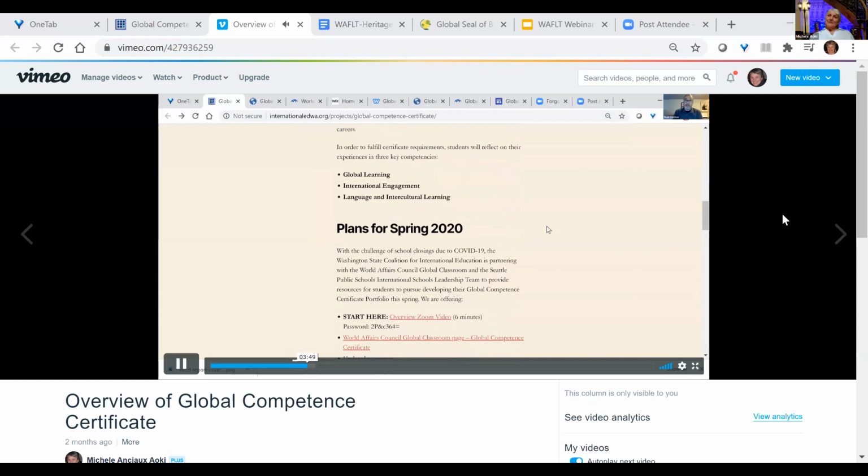And this certificate is a chance to take many experiences from both academics, from projects that you might do in school, to after school clubs and activities, and even experiences that you might have with your family, traveling, learning a language, whether you learn that language at home or in school.